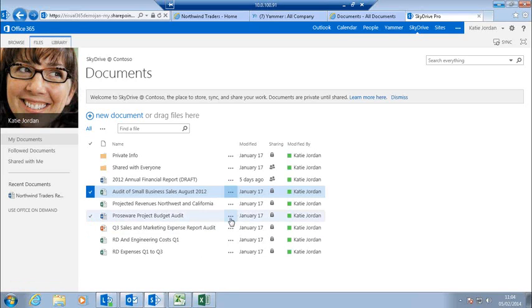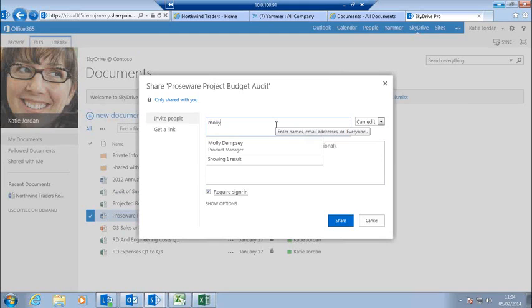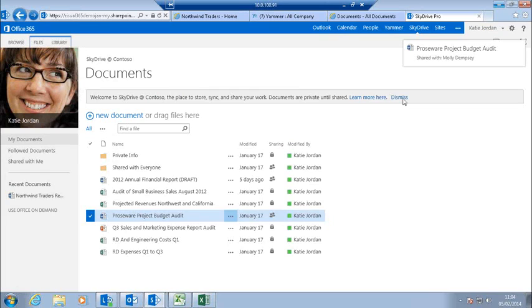But what I can decide to do is go ahead and share this out with somebody else. So for Molly, I want her to be able to see or edit that document, and I can just click share. So what it will tell me is that that's now shared with Molly.